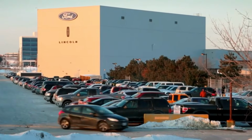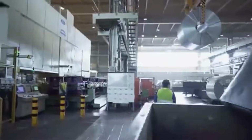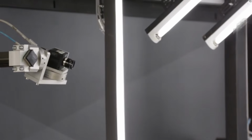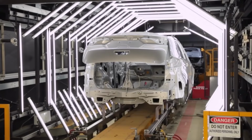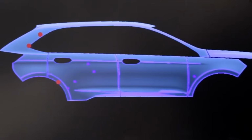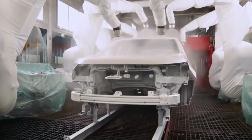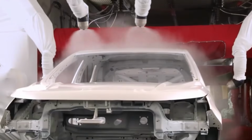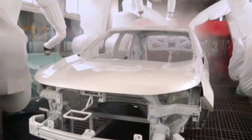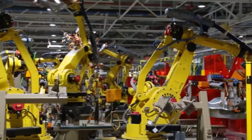At the heart of every Ford plant lies the stamping facility, where large rolls of sheet metal, primarily steel and aluminum, are cut and formed into individual body panels. These sheets arrive from external suppliers and are checked for thickness, flatness, and coating quality before entering the production line. Inside the stamping area, massive hydraulic or mechanical presses, sometimes up to 30 feet tall, use high tonnage force to shape the sheets into components such as hoods, roof panels, fenders, doors, and floor pans.